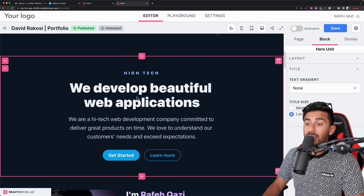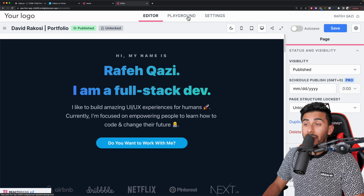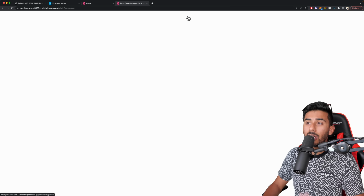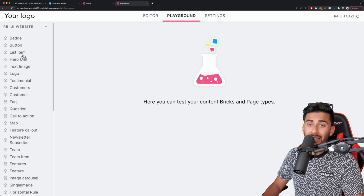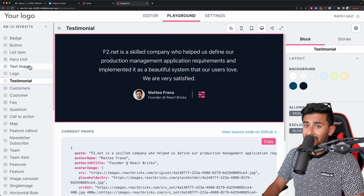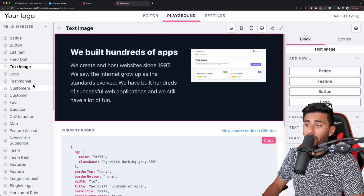Now, here's another cool part. In React, you have these stories, right? React Stories is this very popular library a lot of people use. You also get that built in. So take a look at this, right? All of these units, there's story right there. And you can see your components by themselves. And again, this is all React. This is not anything else. You can see these components right over here.